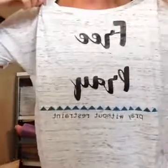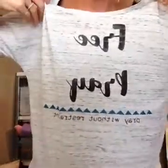Yes, I'm rocking my Free Pray shirt. By the way, check out my shirt. Free Pray. Pray without restraint. This is just a fun little thing that me and my mom's group have created. And we got these shirts yesterday. And they're so cute, aren't they? Anyways, okay. All right, frankincense.